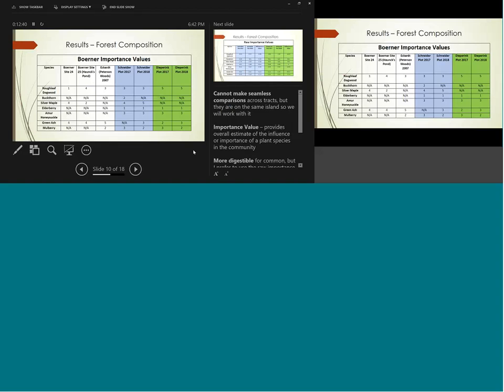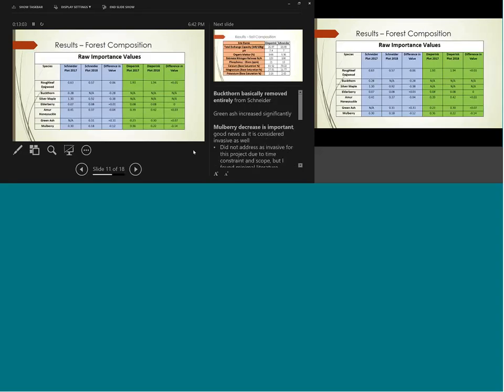But something you can take advantage of is the green ash, because clearly they're coming back slowly. I think it's partially due to the removal of invasive species. Same thing with mulberry. We're slowly cutting down on them, got rid of the buckthorn altogether. So we're moving in the right direction. It's just going to take some time and I think some different management tactics.